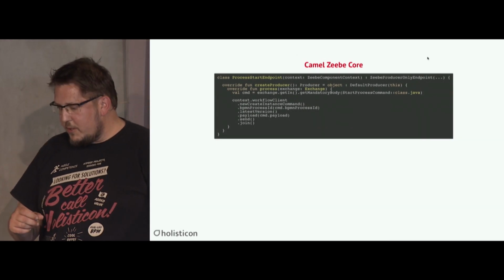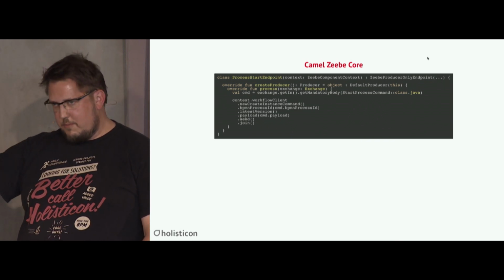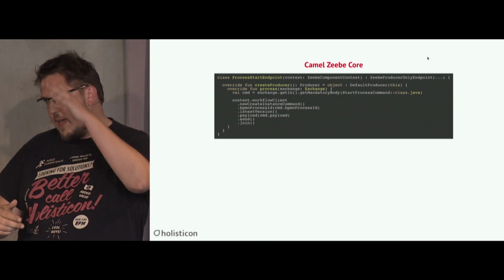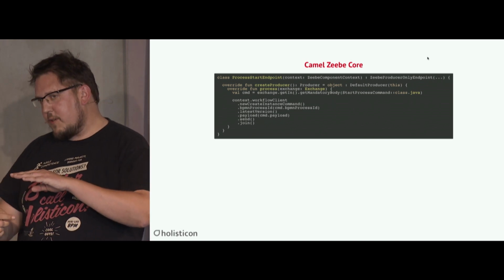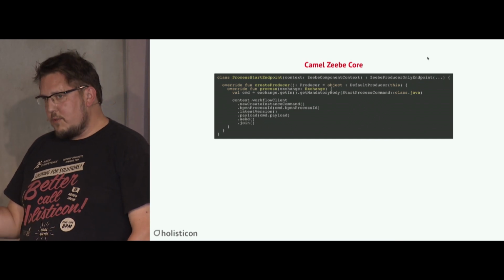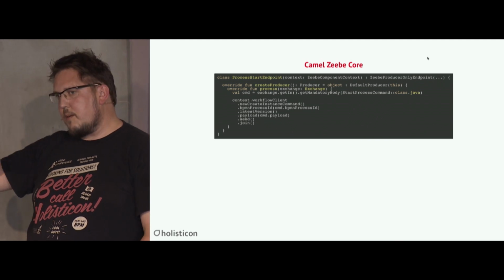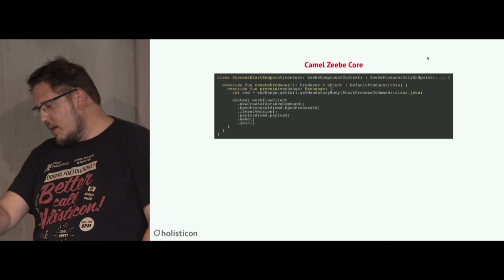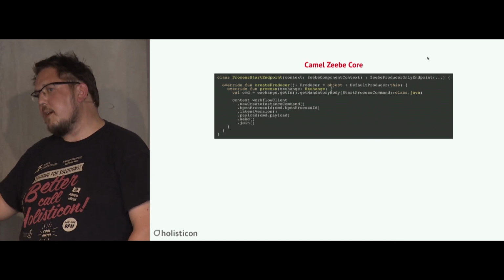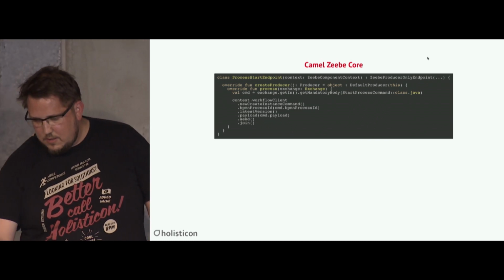This is an endpoint. You can see I create a producer. If you remember, now it all makes sense to hear these words. A producer is at the end of a route and talks to the outside world. In this case, the outside world is a zeebe broker. So this component becomes a zeebe client and says, I received a start process command. I translate it in this fluent API language you understand, and I do a send and join, and then the broker will start a process for me.